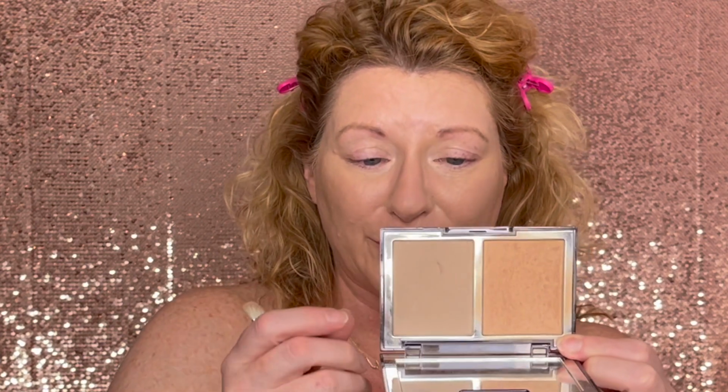I mean, these are enormous pans. If you've never purchased anything from Wayne Goss, you are not wasting your money at all. You will have it for your entire life.